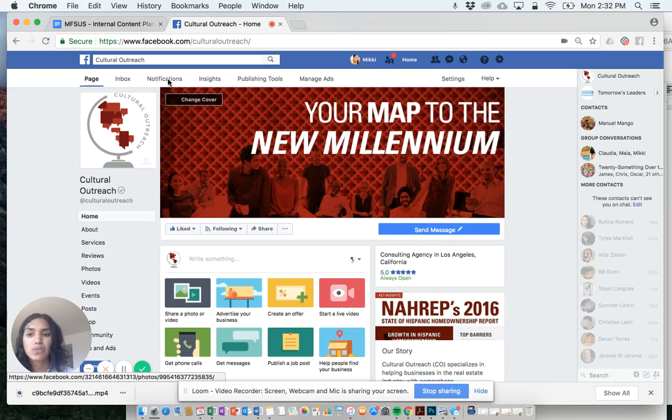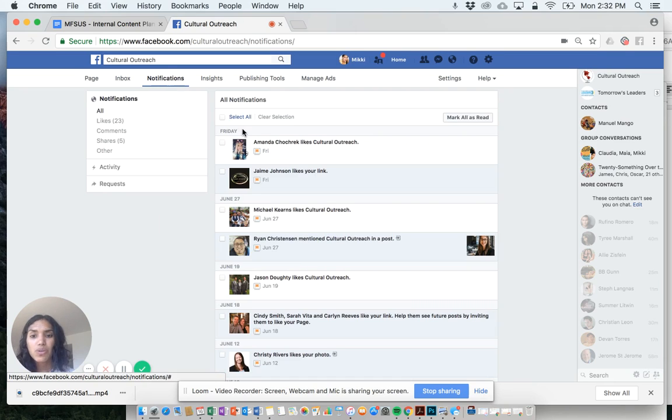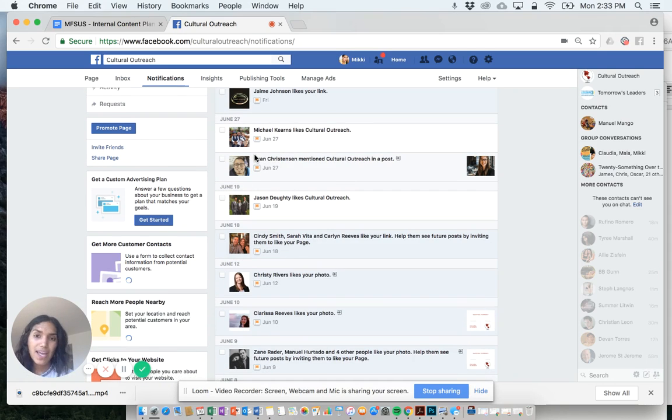This is a really great tool for you to see the activity and the date that it happened. So you can go ahead and go through those, check them off, clear them out, and move on with your day.